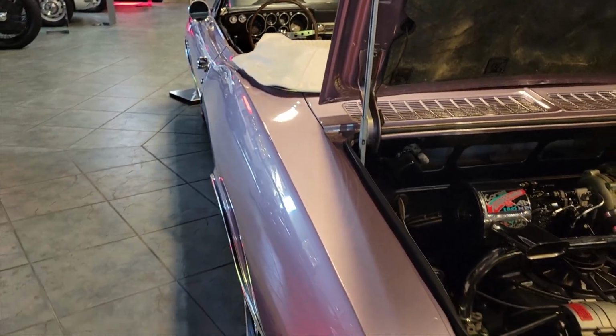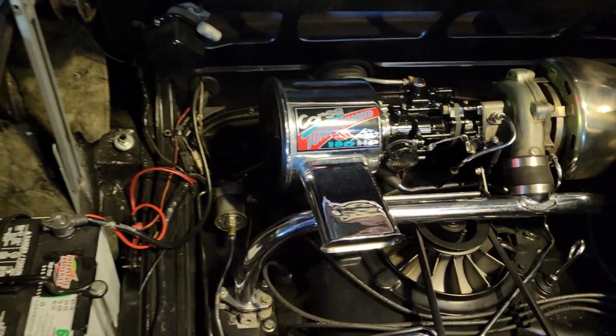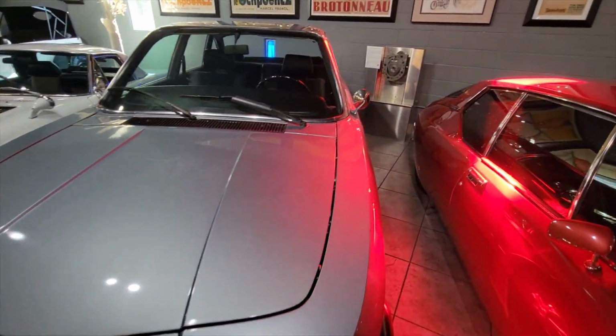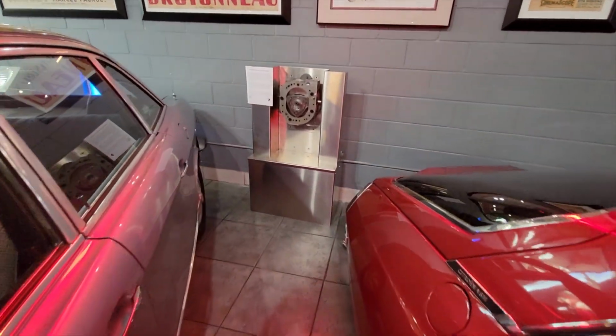I love Corvairs, and I was floored to see this turbocharged Corvair Corsa on the floor. Here's one of those cutaway engine displays. This is a look at a Wankel engine.